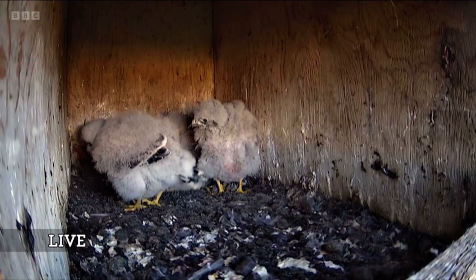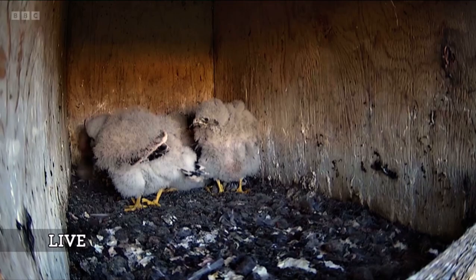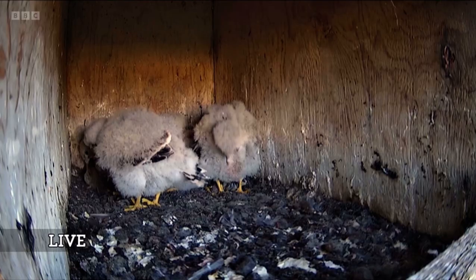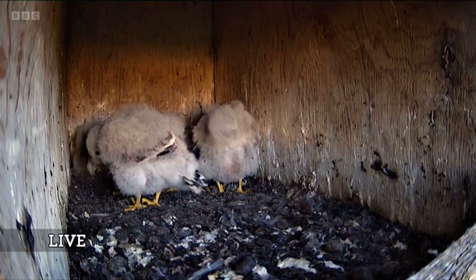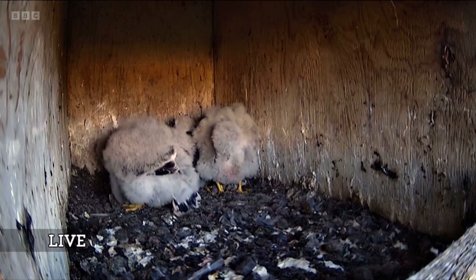We've got some young chicks here. A handful, how many are there? About 4, I think. Looking very, very fluffy, very cute. A little way to go before, or they're eating something at the back there. Have they got a shrew or a mouse or something? Well, just been fed by the adult, clearly, and they're bickering over who's going to get to eat it.